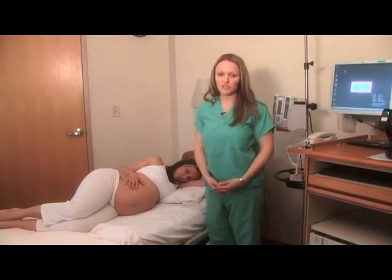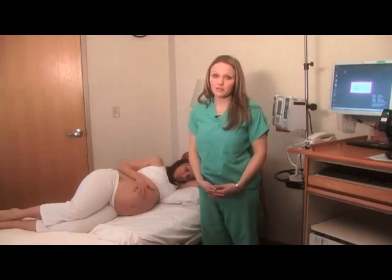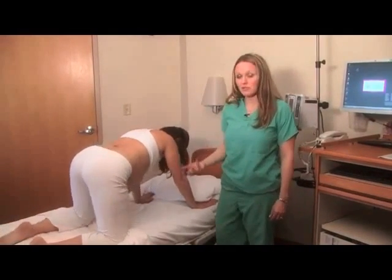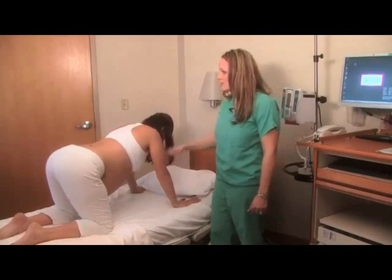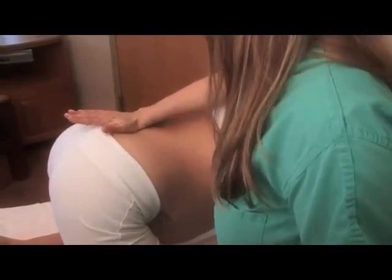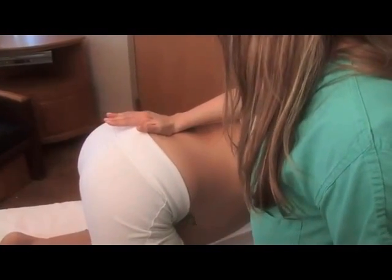Another wonderful position is the hands and knees position. This is great for the first and also second stage of labor. For first stage of labor, it's nice for women who are having significant back pain. Getting in this position can help your baby rotate, and it also allows your support person to give you some assistance with massage or pressure on your lower back.